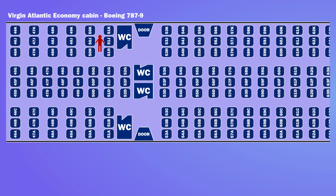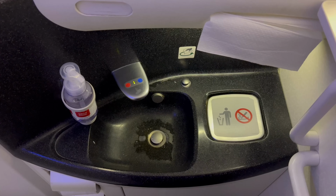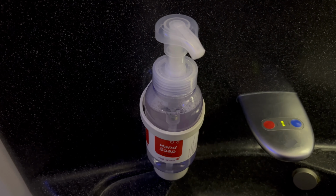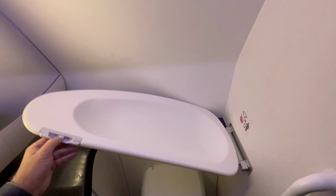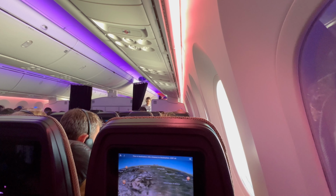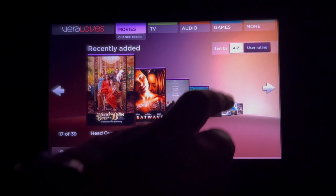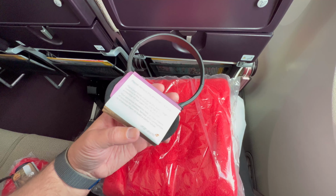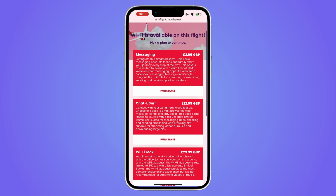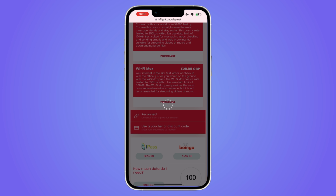There were four bathrooms for economy passengers, situated between the two cabins. Two of the bathrooms had baby changing mats. The entertainment system included a good range of movies and TV box sets, although the headphones weren't very good quality. Wi-Fi was also available to purchase, with a messaging only package costing £3 and a more comprehensive package costing £30.